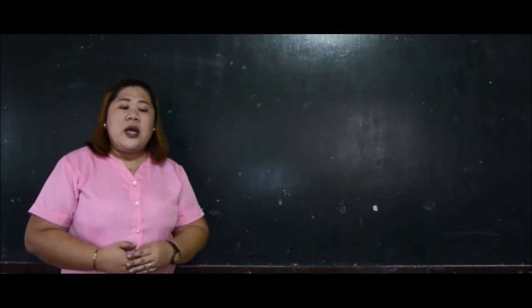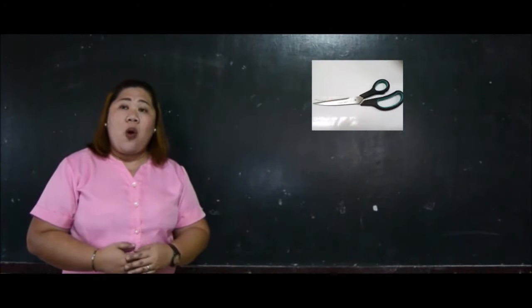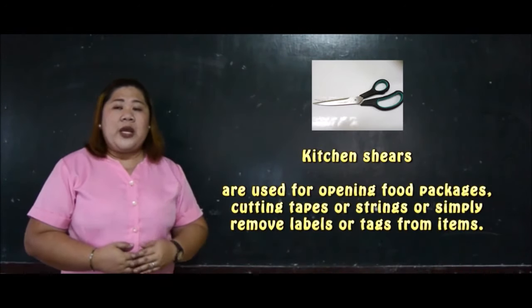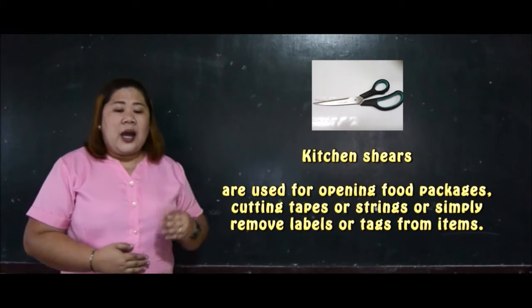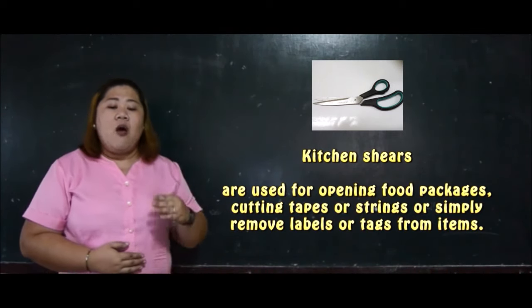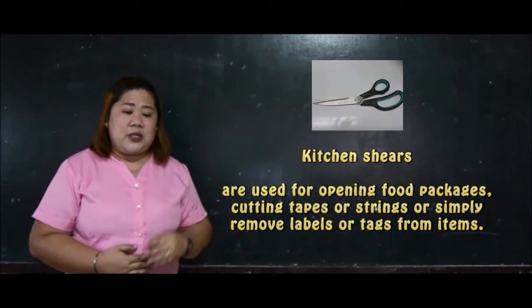Then number 4 is the kitchen shears or the kitchen scissors. They are used for opening food packages, cutting tapes or strings, or simply removing the labels or tags from the items.